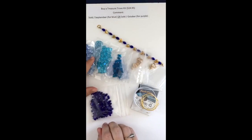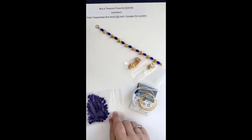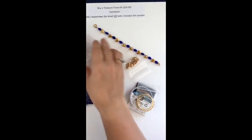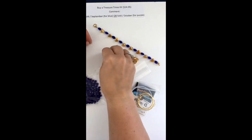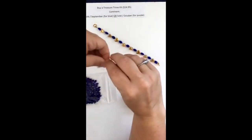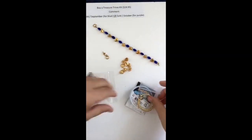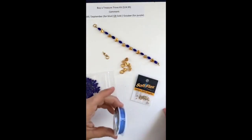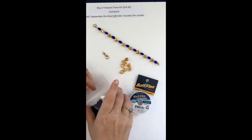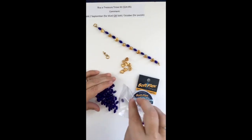Okay, so I am going to start out making the bracelet. And in the bracelet, I used one of these toggle clasps from in here. And I'll just set those aside. I used the heart buttons here. And I need some crimps, some wire, and then I used some of these dark blue pressed glass beads.